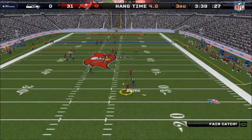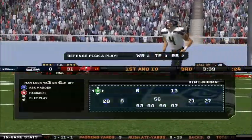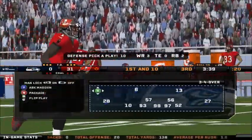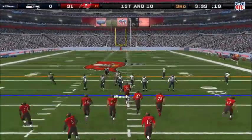He signals for a fair catch. Fair catch made at the 28-yard line. First and 10. Ball on the 28-yard line.